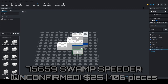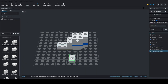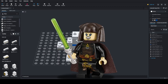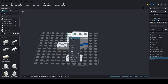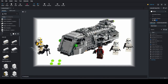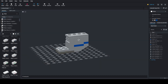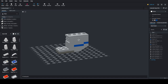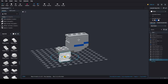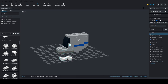75659 is supposed to be $25, 106 pieces. This is kind of a weird price per piece there. I'm not really sure what this is actually going to be, but the rumor is that it's going to be a Swamp Speeder with a Luminara figure and some clone troopers, and I imagine those would be 442nd troopers if we're getting Luminara. And I imagine that this is the set for this wave that is going to be the tank set. We've been getting a vehicle set with some kind of denomination of soldiers and a named character at a similar price point to this for a few waves now, and I just don't know what kind of a build we're going to be able to get for 106 pieces for $25, but heyo, I guess here's hoping that we get a whole bunch of minifigures in it and this just ends up being a bigger battle pack type thing. But moving on.